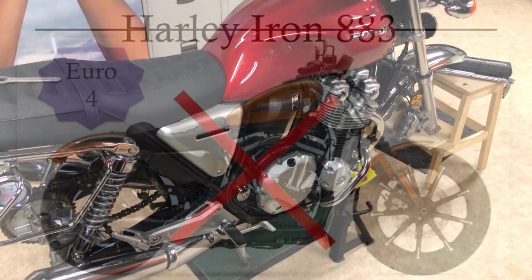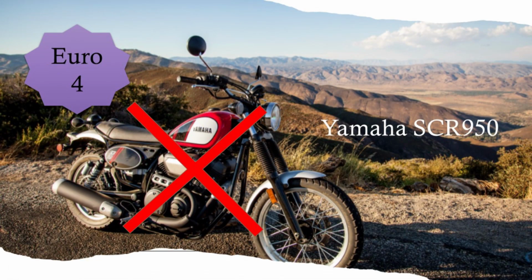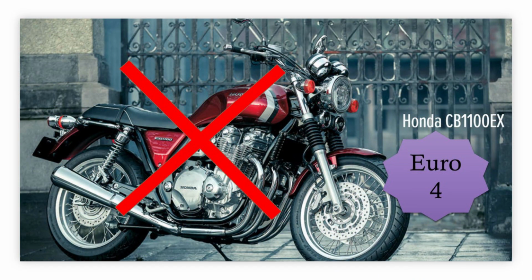Who's left? You'd wonder how much Harley can survive in the Euro regs. The Sportsters are getting a good kick in, so they've gone. But some of the other bikes must be under intense pressure, so it's a good job they've got a new water-cooled engine coming out. Yamaha SCR 950, kind of a nice little bike, but look, that's old and long in the tooth, so it's not surprising that that's gone. What else? Yeah, my beloved Honda CB1100 EX. That's the last incarnation of it. Looks lovely, actually, but that, as I said, that's definitely gone.